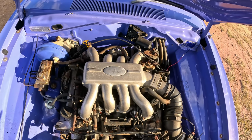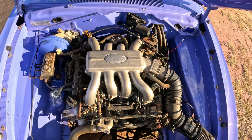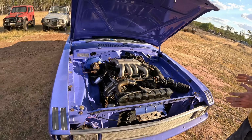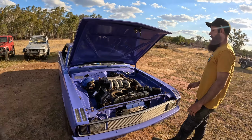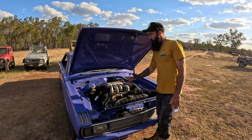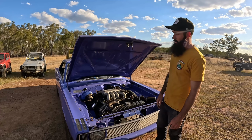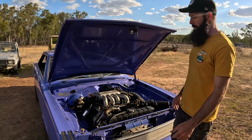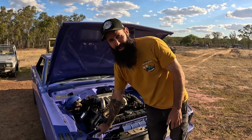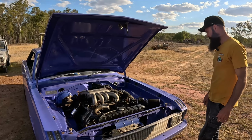It's NA, not turbo or anything, but it's got plenty of power, runs great, it starts, and it's what you would want in a modern resto mod style car. At this point in time, we'll probably just freshen this engine up, clean it all up, make it look nice and pretty again, make sure it's healthy and keep that in there. But the paint does need a bit of attention. It used to be a show car and it's won awards back in its day, so we want to reinvigorate it back to where it needs to be.